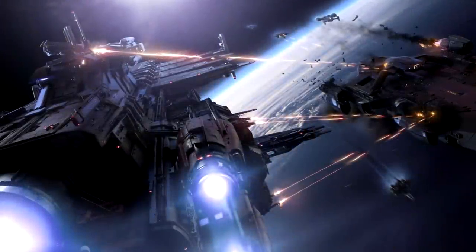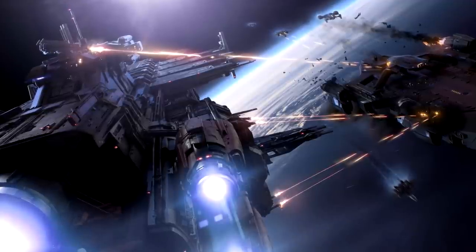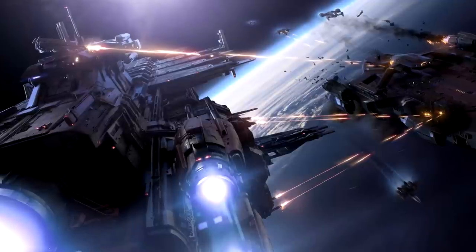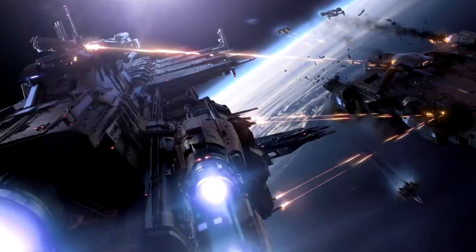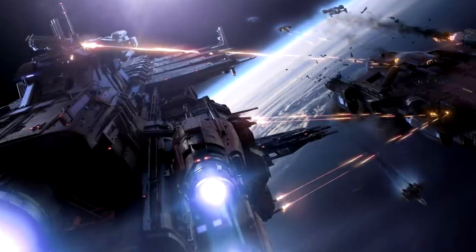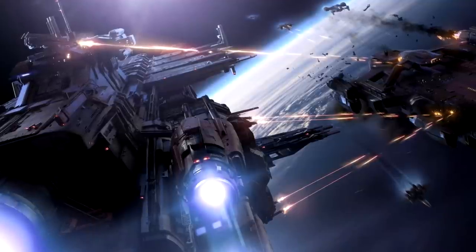I'm going to be going over the major differences that exist between the Kraken and the Idris with regards to what kinds of weapons they're armed with, their capacity to store additional ships, what their component loadouts are, cargo capacity, and how their intended roles are going to play out within the game. And in the end, I'm going to do a side-by-side comparison of them, and then finish things off with a brief summary.